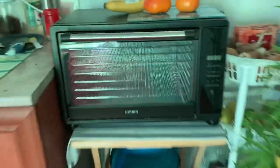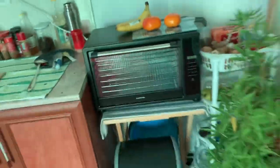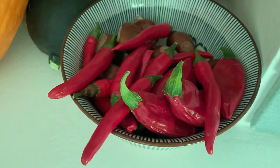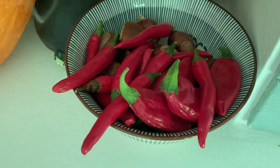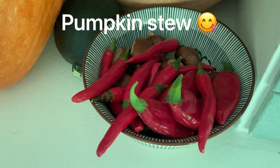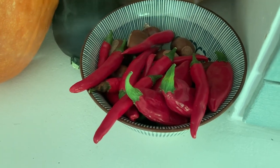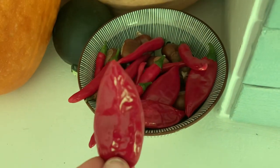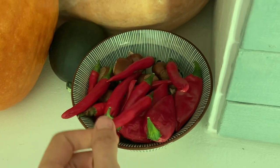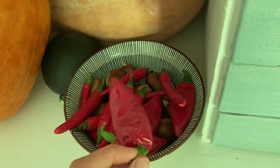So now the dehydrator is empty. It's ready for the next batch. Doesn't that look pretty though? So beautiful. And these chilies are really good. I chopped one up into my pumpkin curry and it was amazing. So, at least this one. This is the one I tried. I didn't try these ones yet. So, I know the big ones are really, really good.